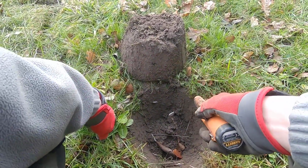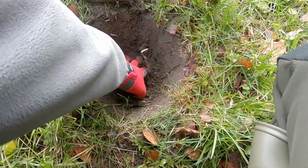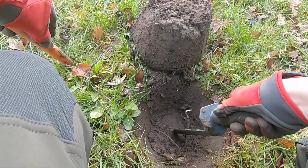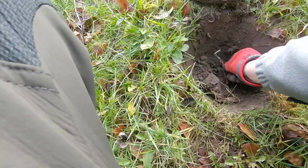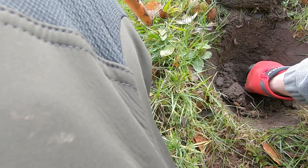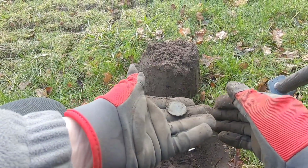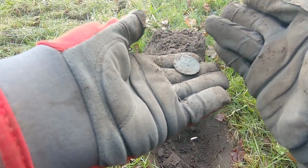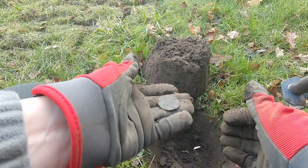Oh God. We've got a coin ball, I think. Is it this? No. Oh, I can see a coin there, though. That is absolute madness. What have we got here? Jeez, looks old. Oh, is it a Hibernian? It's a Hibernian.